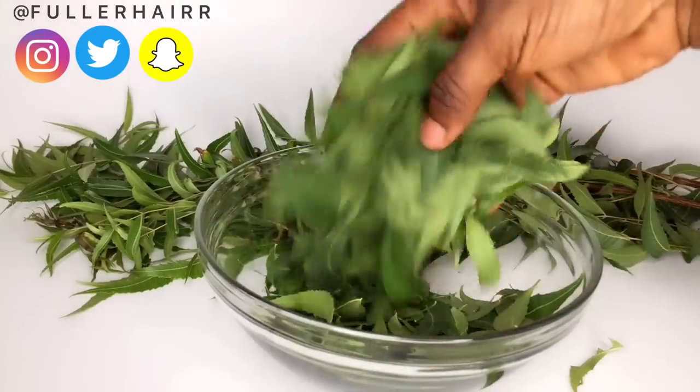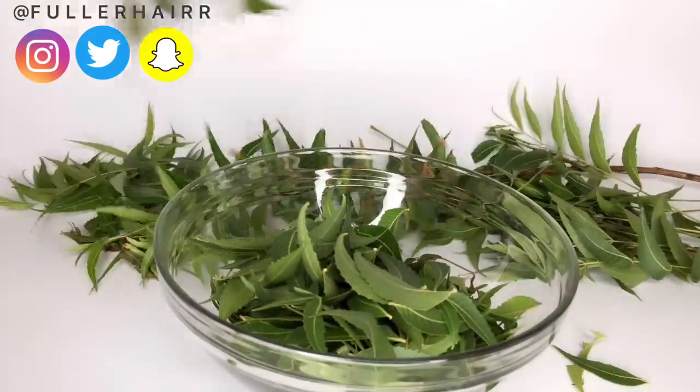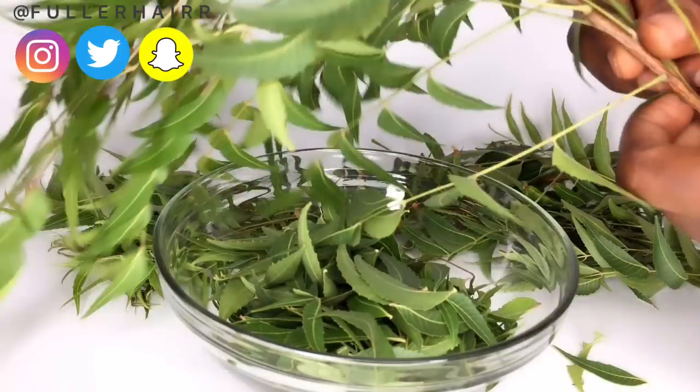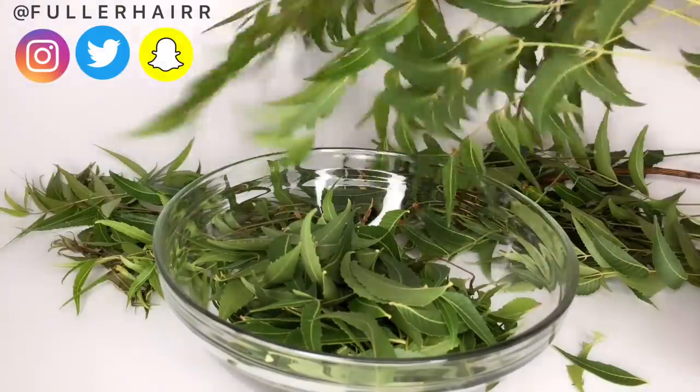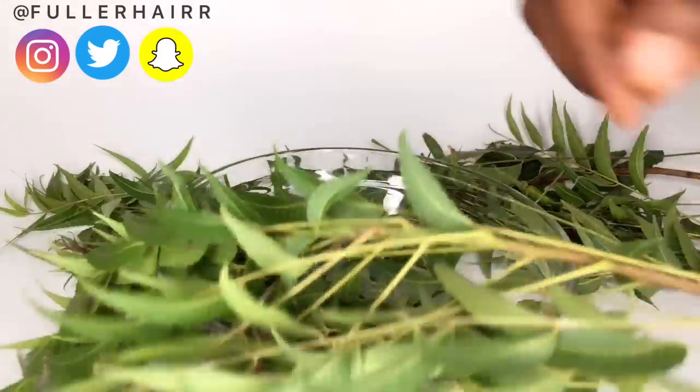Neem oil is effective against several human fungi, including candida, which is one of the major causes of dandruff. Neem oil can take care of dandruff and scalp irritation if used consistently.